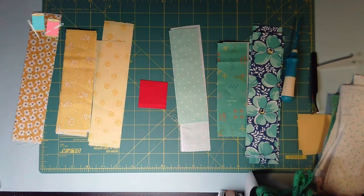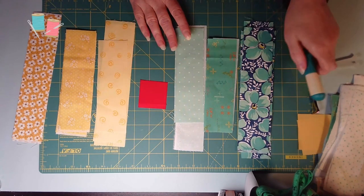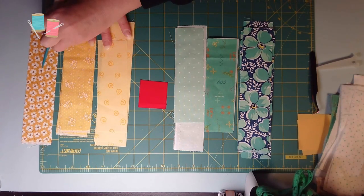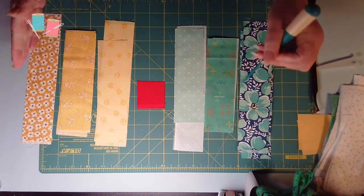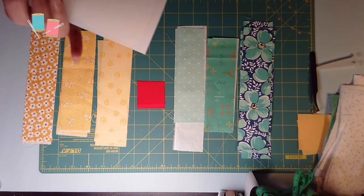Now, let's move this aside and talk about our colors for a little bit. So I kind of have my colors laid out. I'm going to have this teal color family, light, medium, dark. And I'm going to have these yellowy golds, light, medium, and dark. And I'm using my red as my center. And I'm going from light out. So this one, the teal, is going to be, let's bring our template back in.